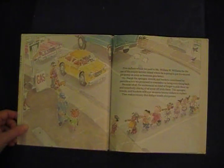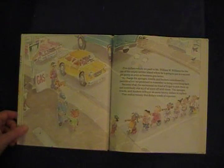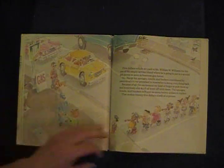No charge for the sponges, towels, and buckets contributed by the parents when we promised to remember to bring everything back. Because of all the excitement, we kind of forgot to pick them up, and somebody else kind of went off with them. The sponges, towels, and buckets will cost an extra $20 to replace. That makes $25 worth of expenses.